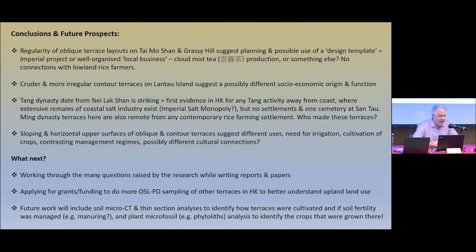The Ming Dynasty terraces at Nailak San are also far remote from any contemporary rice farming settlement. So even though we think we had Ming settlement on Lantau Island, this is far away. These mountain terraces are far away from those settlements. So who made these terraces? That's a very good question.